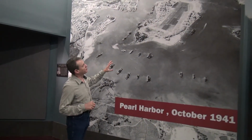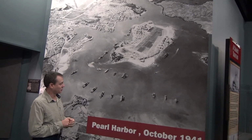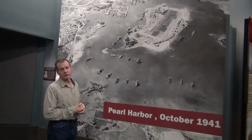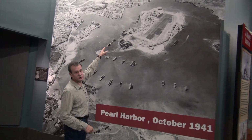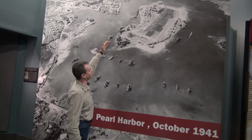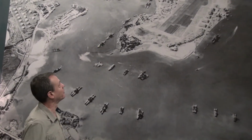So this is a photograph that was taken of Pearl Harbor and Ford Island, October 1941, so let's say 2 months or so before the attack on Pearl Harbor. You do see some battleships tied up here. This would be the east side of Ford Island. North would be down. But you see some battleships tied up here.